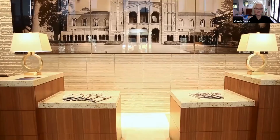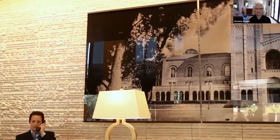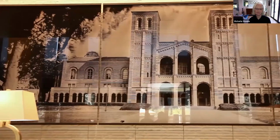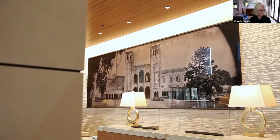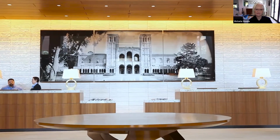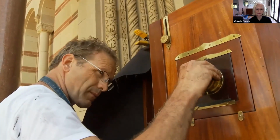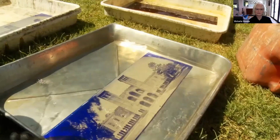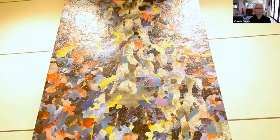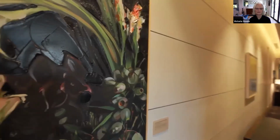In my mind's eye, I always pictured having a daguerreotype or an ambrotype of Royce Hall to enlarge and place on glass or acrylic behind the front desk. We looked high and low. We could not find an image that was clear enough, crisp enough that we could blow up to this scale. And we really had to do it from scratch. So the Conference Center art is a wonderful addition to the art throughout campus, and it helps demonstrate the quality of the talent that resides on this campus.